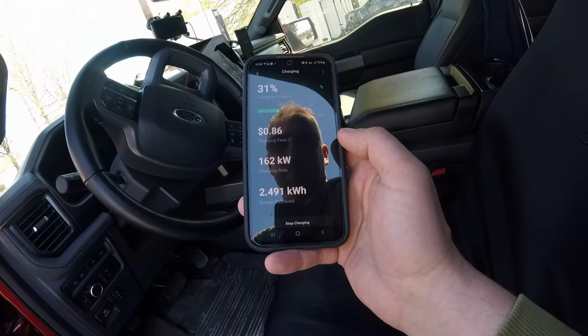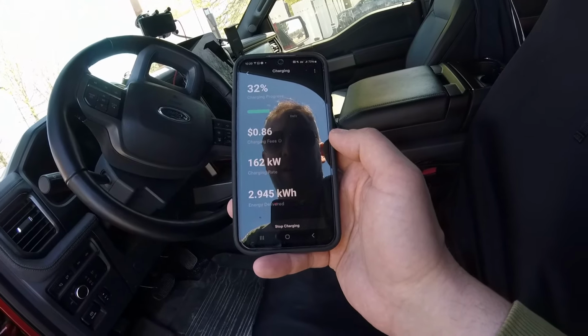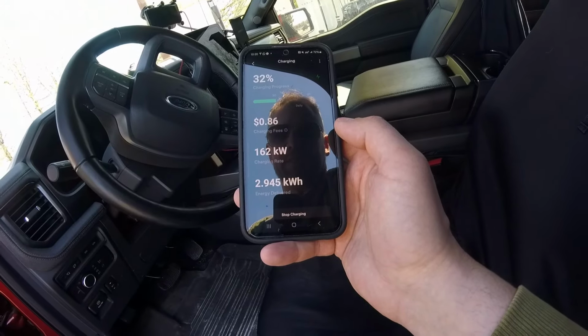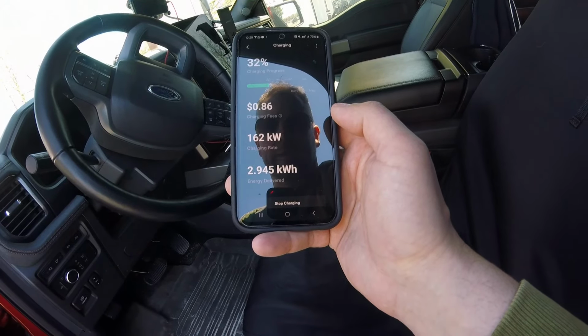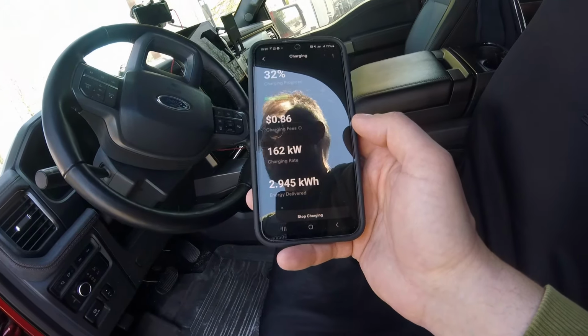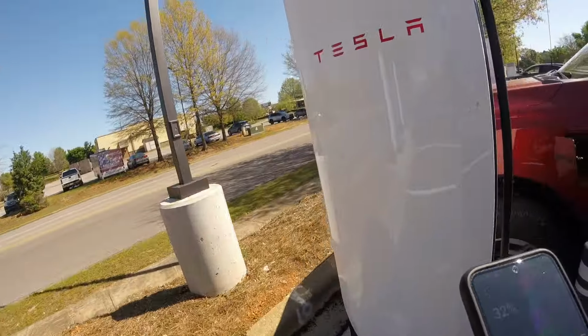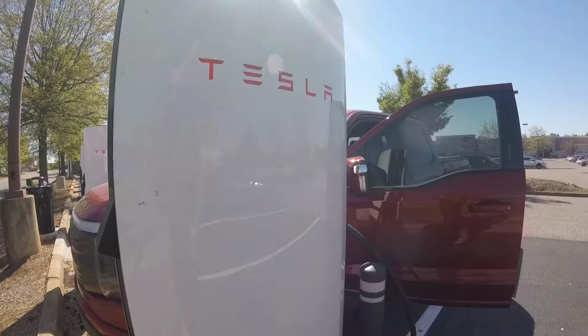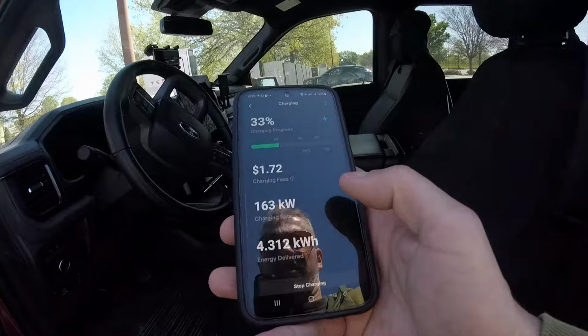All right, looks like we leveled out approximately at the same rate as the last stop. We were at like 165 or something to the vehicle. This is 162 out of the charger, so pretty close. But I'm happy with that. And I just forgot about the adapter, which maybe this one doesn't even have. No, it definitely looks like an adapter. It would have come out. I don't know why it wouldn't come out, but luckily I didn't need it. I've got my own adapter. So I'll keep watching this.